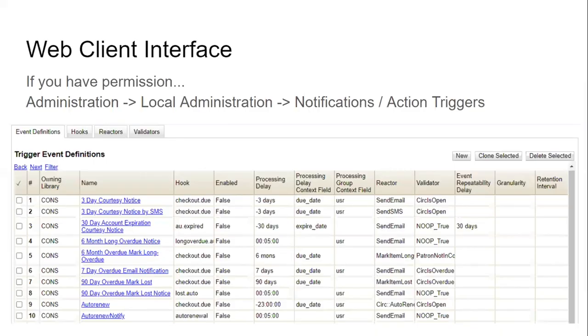So I want to start by looking at all the bits and pieces that go into triggers. If you have permission, and that's a big question, action triggers send a lot of email, so you really want to think about who has permission to get into them and change them. But if you do have permission and you go to administration, local administration, and choose notifications/action triggers, you get this screen, which has all your event definitions listed here. And some of them probably look familiar. This is a stock system, but you can see it has courtesy notices and overdue notices, and auto renew is here.